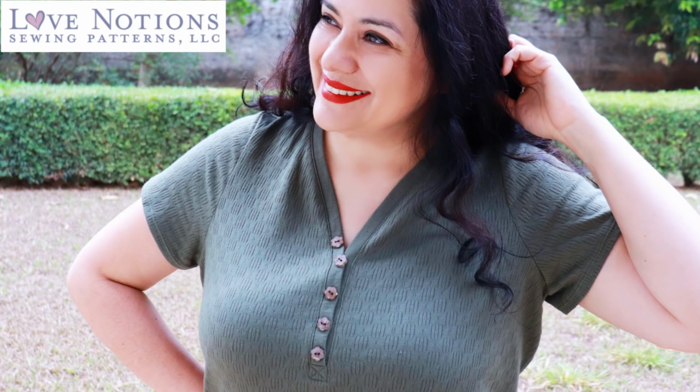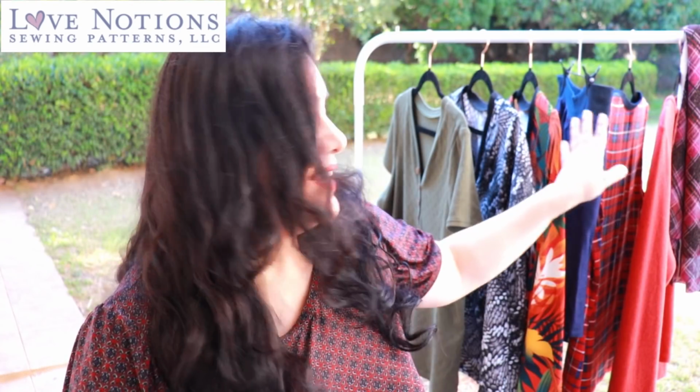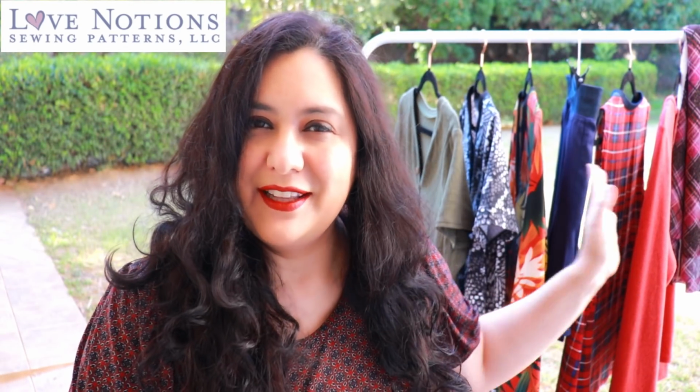I've been on the team since 2019 and I'm very happy to be here today to share all my Breckenridge Henley versions. I have made 5 of them. You can see them behind me. They're all made with different types of knit fabrics, different versions, different views. I'm here to give you a lot of inspiration to make your own Breckenridge Henley.